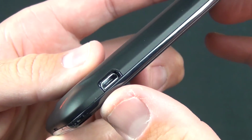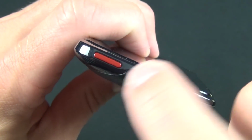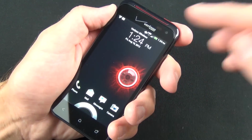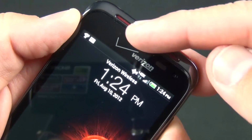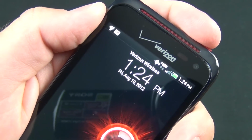Up here we have our micro USB connector for charging and syncing. Up top we have our headphone jack, as well as our noise cancellation microphone and our sleep wake button, as well as our earpiece, which is also accented in red. Now up front we have a 0.3 megapixel camera, which is good for only VGA quality. We also have an ambient light sensor and proximity sensor, and just above the Verizon logo you'll find an LED notification indicator, which flashes a variety of colors depending on what your notice is.